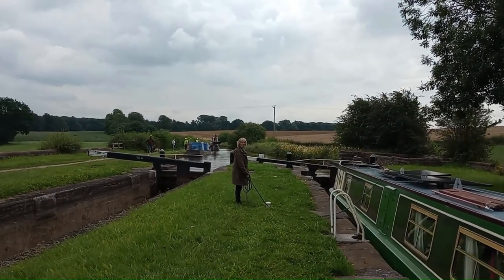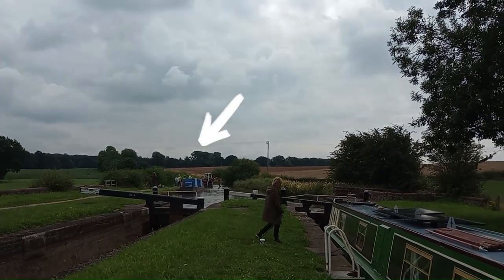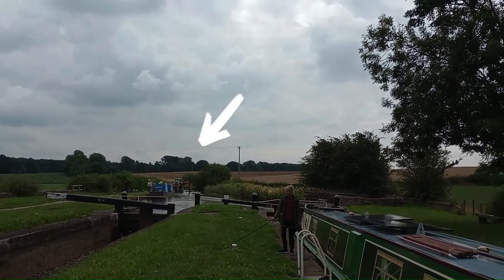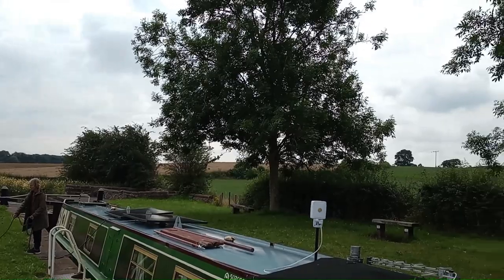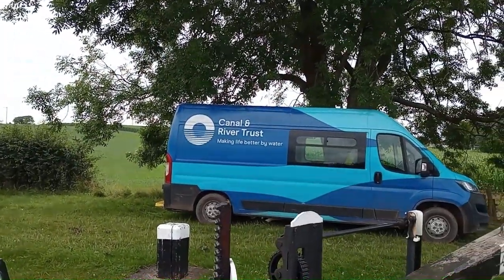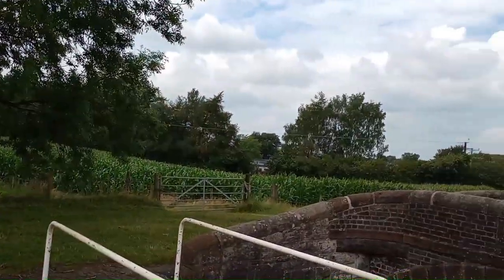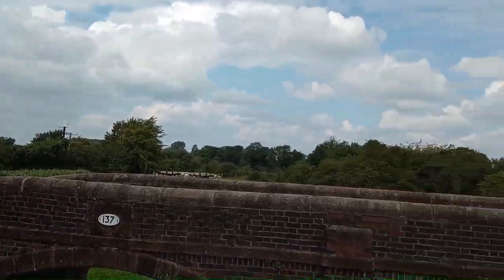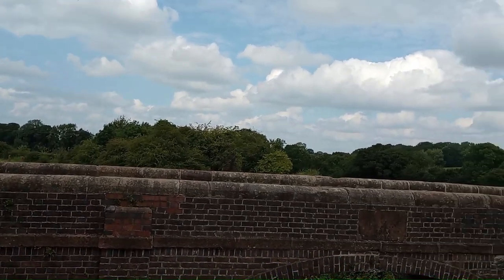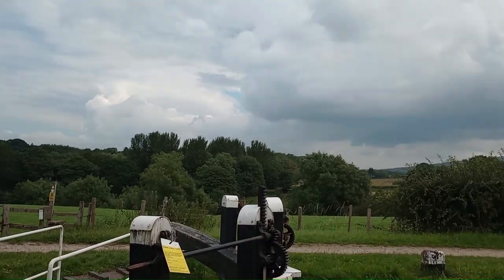Well, there's lots of activity here. I think they must be dredging the approach to the lock there that we've just squeezed by all the workmen. Canal and River Trust making life better by water. And we're definitely up on a hill.